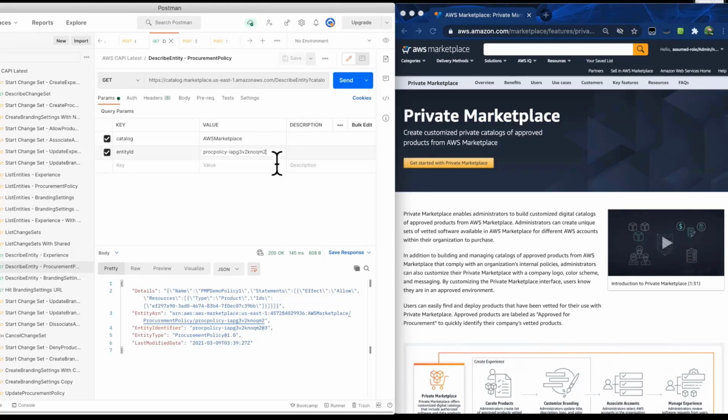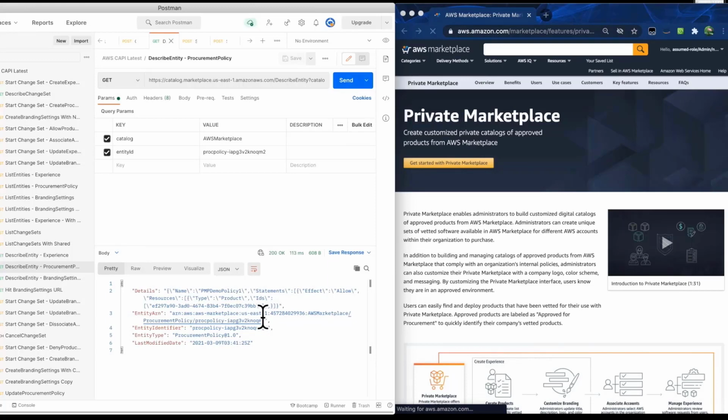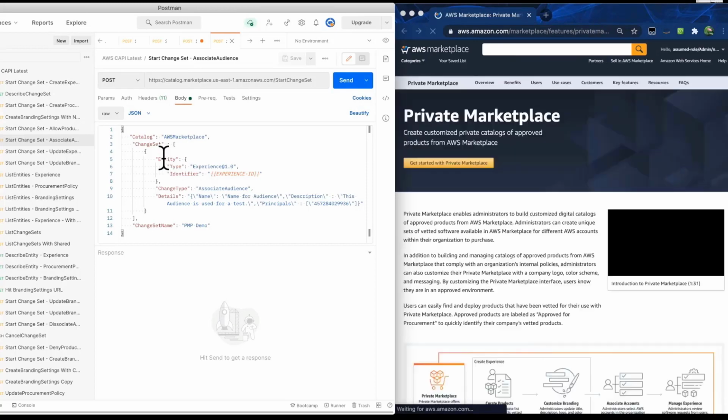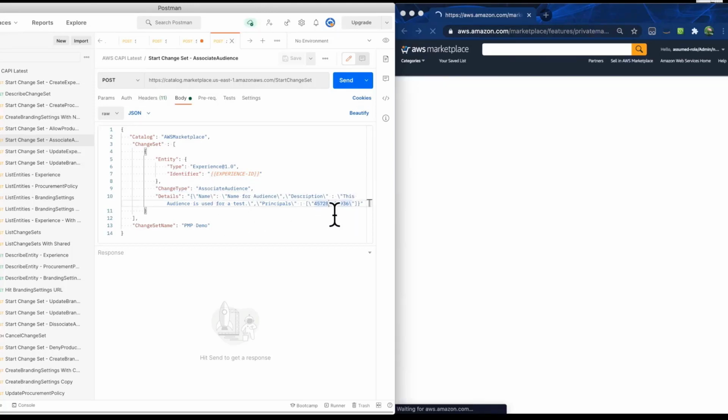within my procurement policy. So as you can see, I see the product ID that I wish to add has been added to my procurement policy. And this will effectively use my product within the experience that I created. The next step is to associate users. I do a change set of change type associate audience, and I provide the AWS account ID of the account that I wish to manage within my private marketplace.